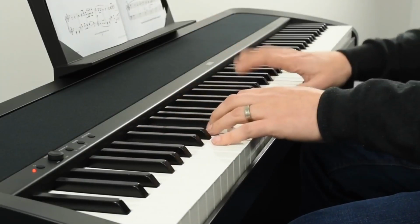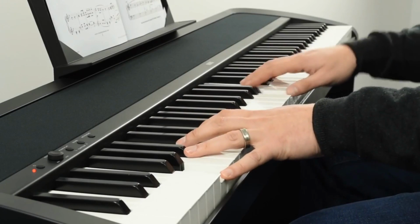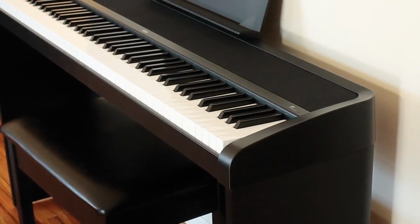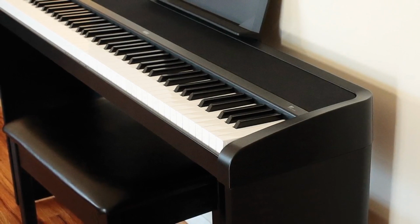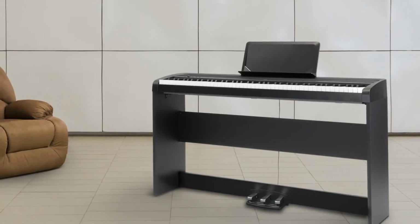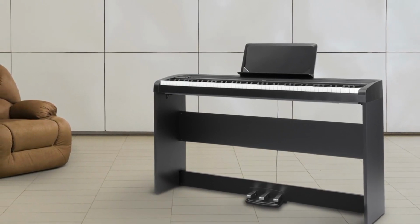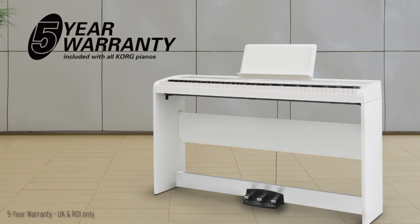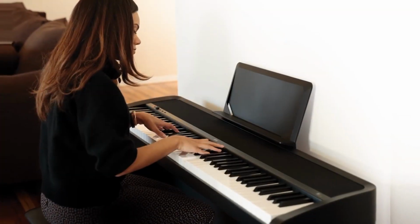Every aspect of the instrument illustrates a special attention to detail. The rounded slimline design sets the B1 SP apart from other digital pianos, while the music rest incorporates a page retention system. The B1 SP is available in black or white and comes with a full 5-year warranty. So, make a sound investment in your musical future with KORG.